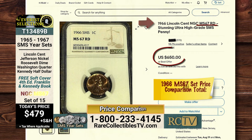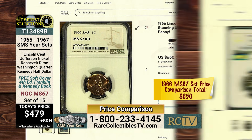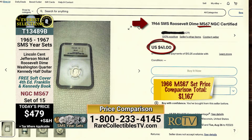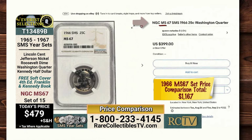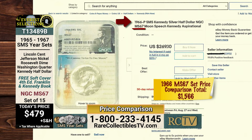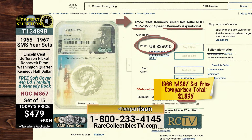There's the penny for $650. The nickel, $476. Dime, $41. Here's a 1966 MS-67, $399. 1966 SMS Hab. One of my aspiration holders, $269. That's the comp I use. So those 5 coins for the set in 6/7, just the 1966, came to $1,835. We're over $3,000 just for the 65 and 66.